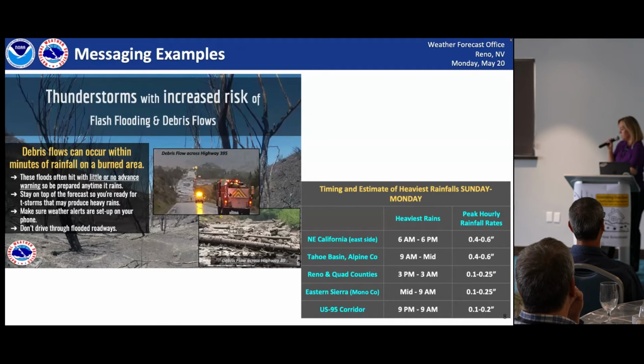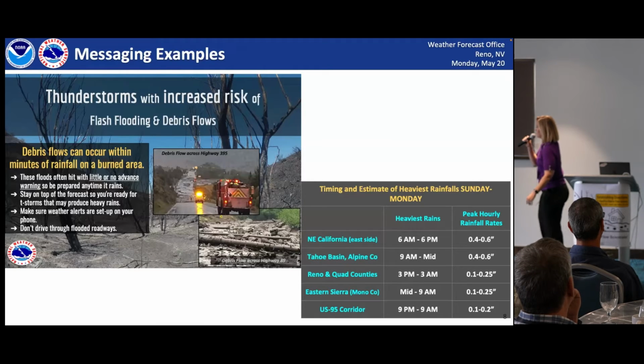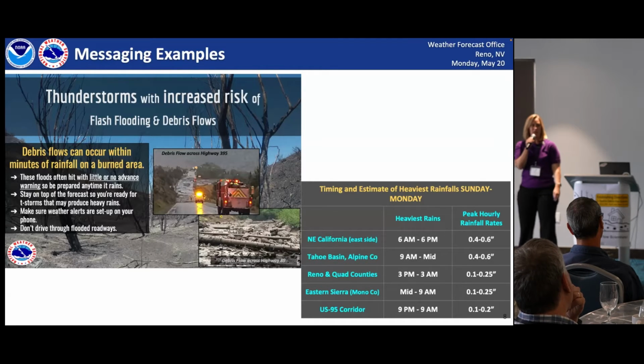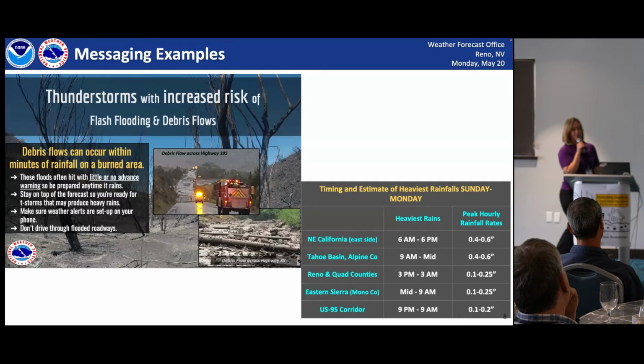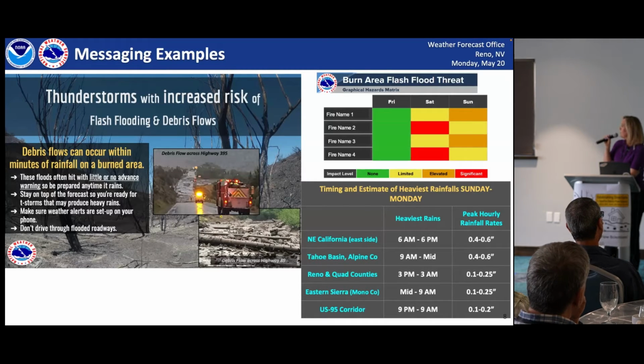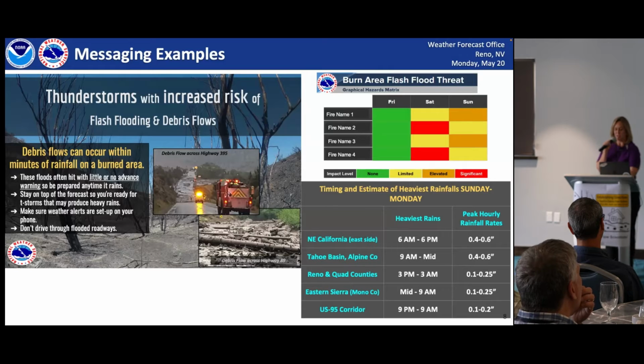Some other messaging that we might end up doing would be graphics like this, talking about flash flood risk on debris flows, talking about where and when we might be seeing the heaviest rainfall and what the peak hourly rainfall amounts could be. There are burn area flash flood threat matrices that can be put out. So we color code it based on how big of a risk particular burn scars are, based off of all of the model scenario data that we have.